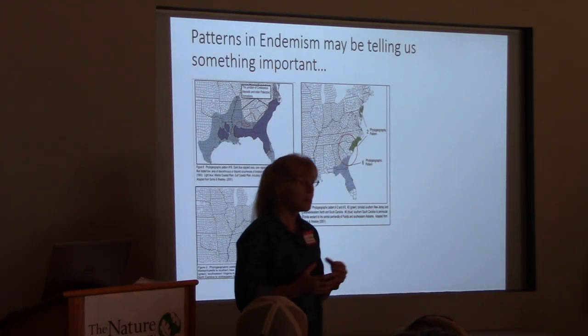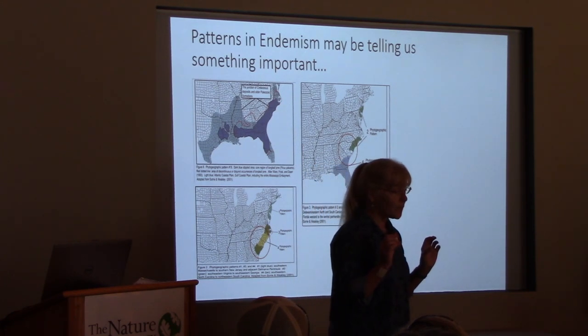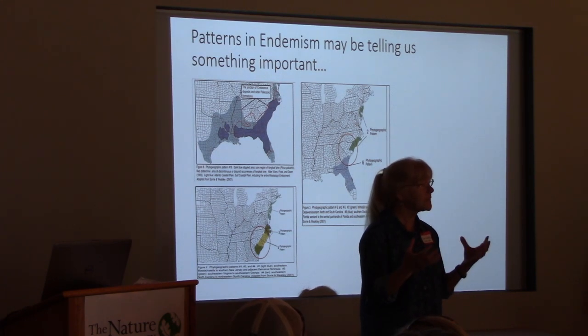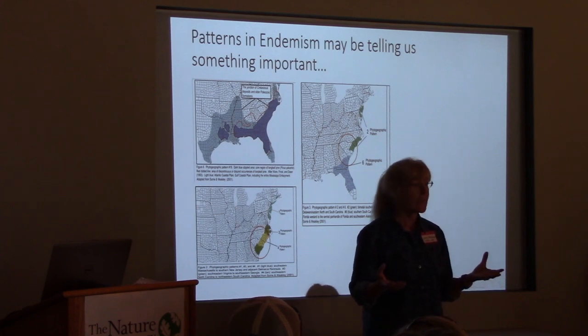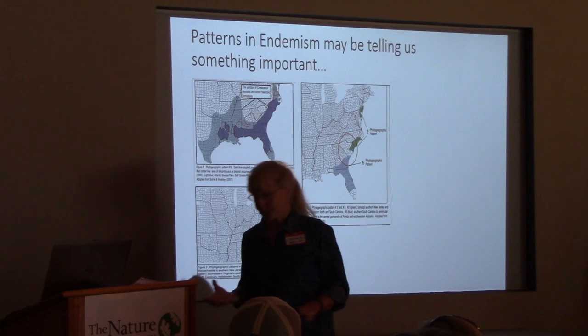And we were thinking, as a collective group, we were concerned about native plant restoration and conservation. Does one seed source for South Carolina make sense? Can we actually do that? In the face of this evidence, we were really not sure.